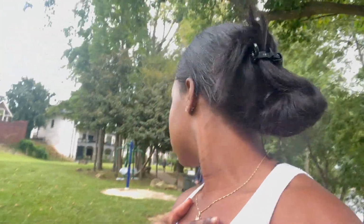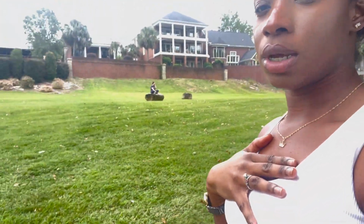Cute. I like this area a lot, actually. Like, we're walking the neighborhood right now. Oh, he's too cool for school. Yeah, we're currently walking the neighborhood for the apartments, and I like the area. I think I could live here. I could deal with this.